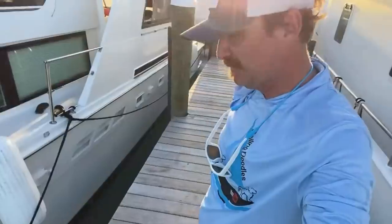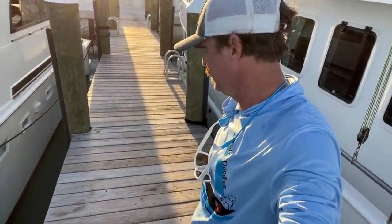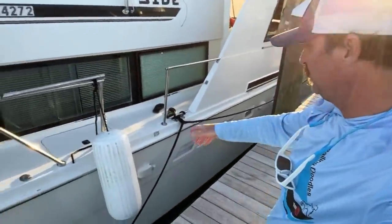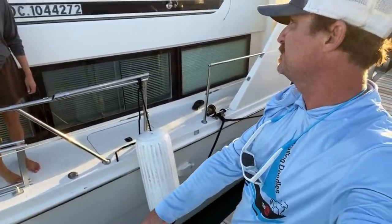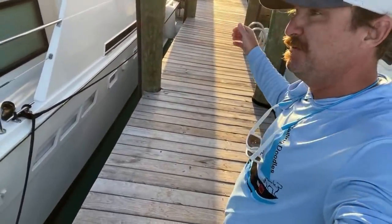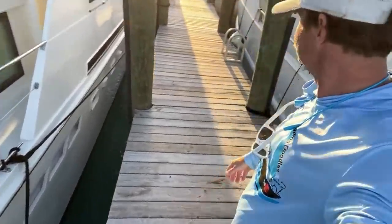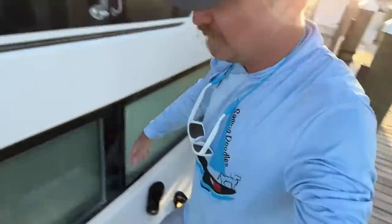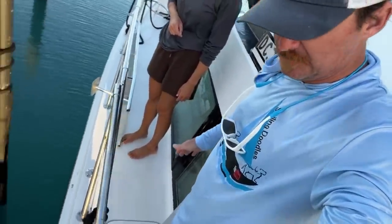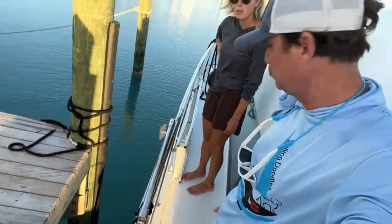So basically what I'm going to do here is, when we're getting ready to go, we're going to disconnect this line first because it's not really doing much. And then these two, we basically disconnect at the same time and throw it on the boat and run and jump on. We want to wait till the boat's over close to this, like it is now. And probably release that back one maybe a millisecond before the forward one.